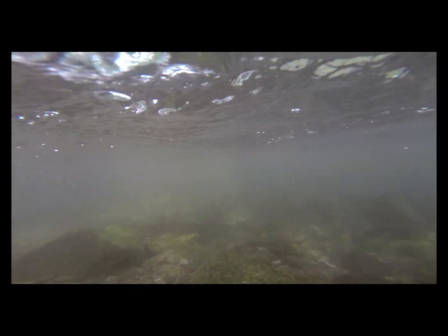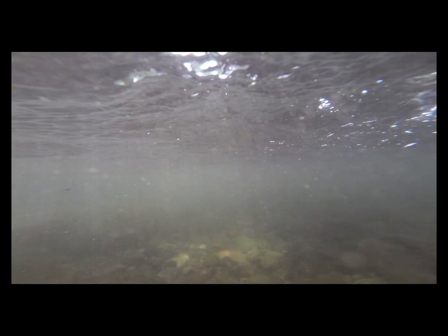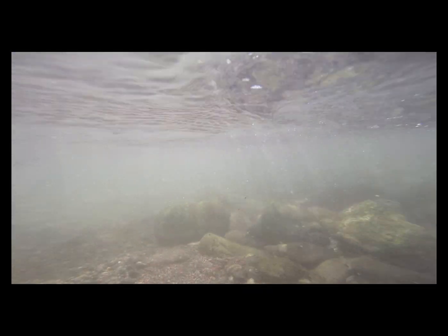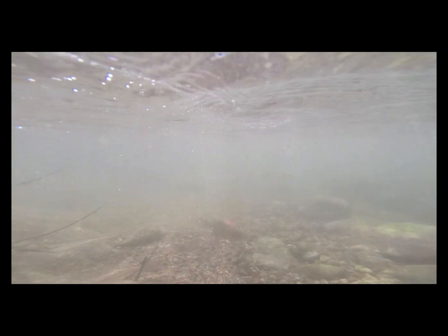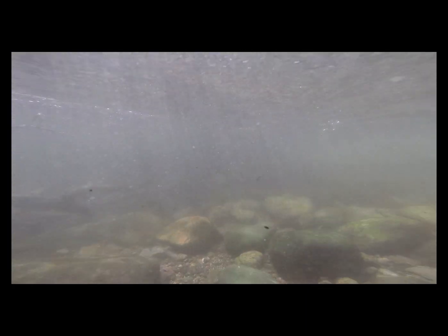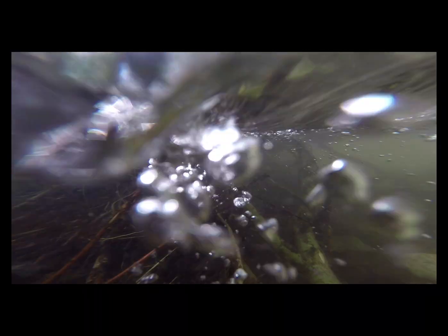So we want to be mindful of those silt fences. We want to be mindful of erosion and report it whenever we see it. That way we can get it under control and we keep our wildlife, we keep our environment. We're not having flooding, we're not losing property, and everything is nice and beautiful.